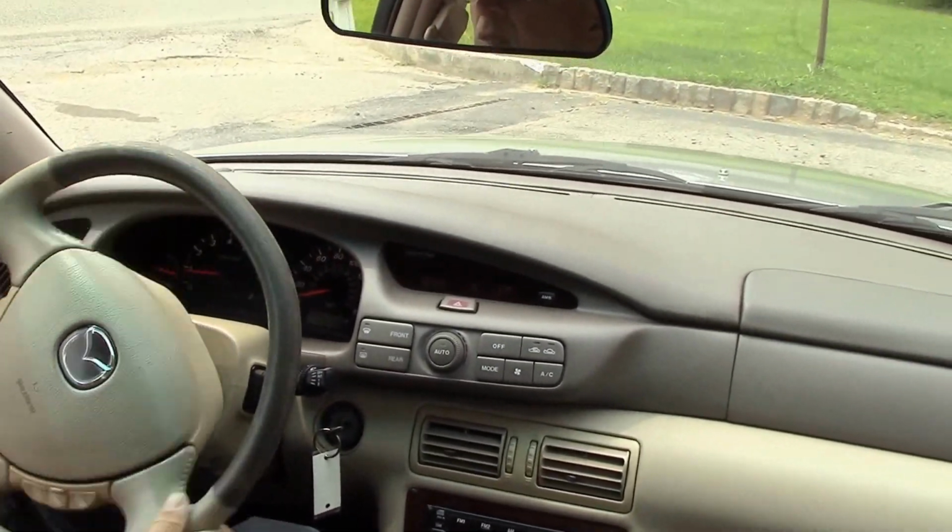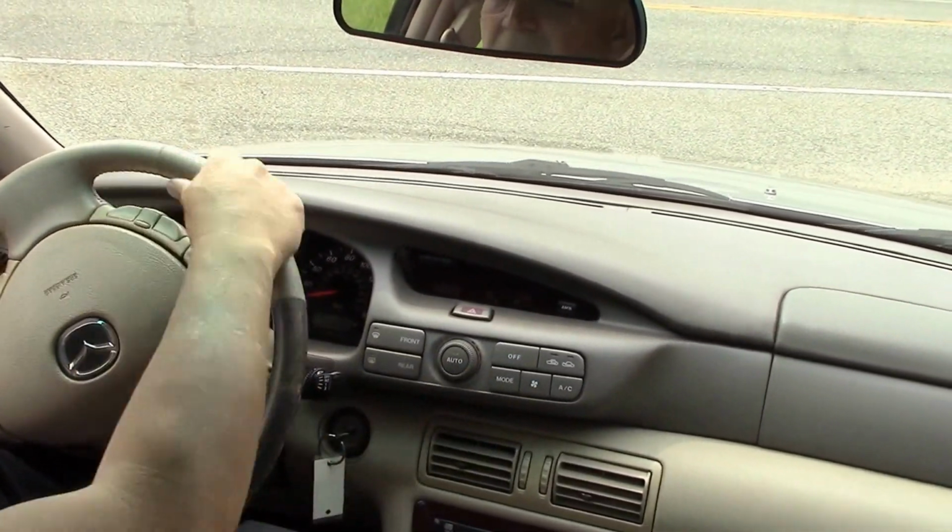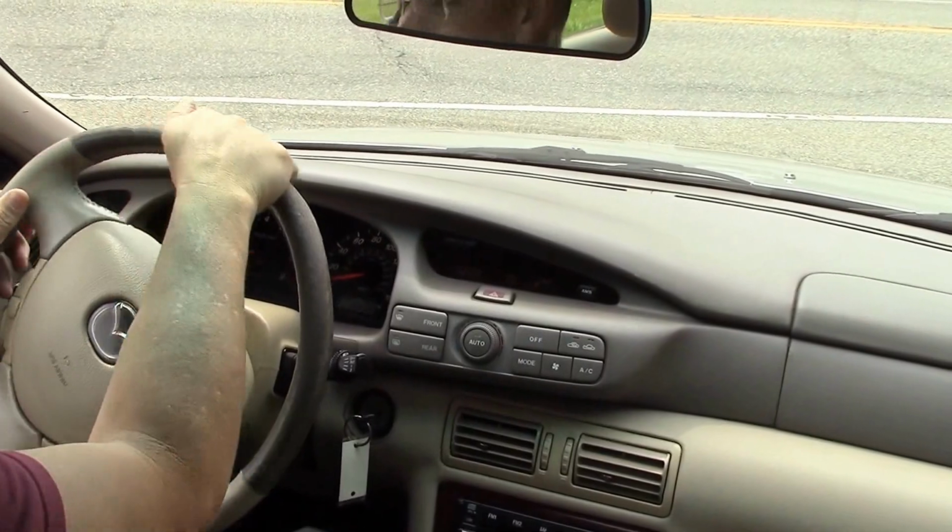This car does have tilt wheel, but I've got to be honest with you, it's a little touchy. You've got to fiddle with the switch a little bit to get it to work. All right, here we go.